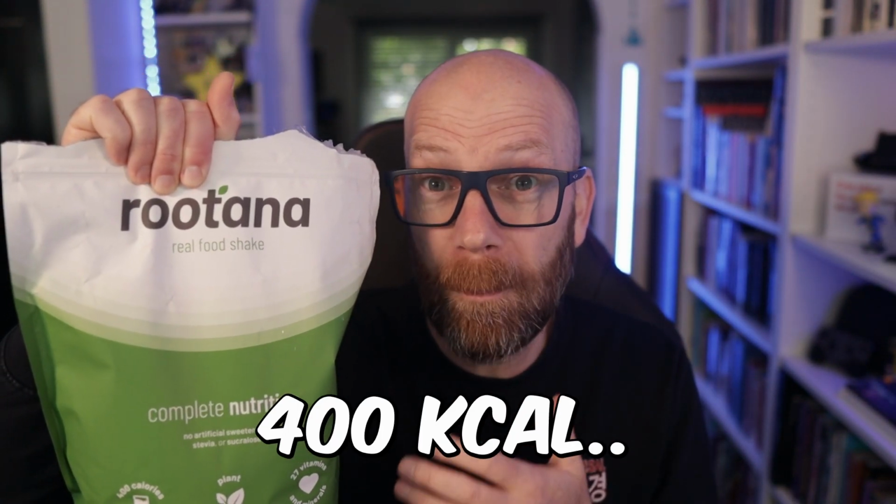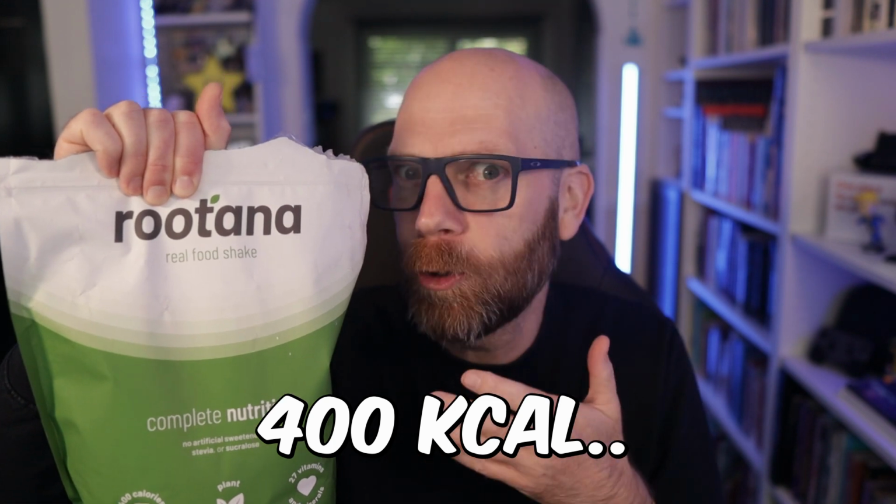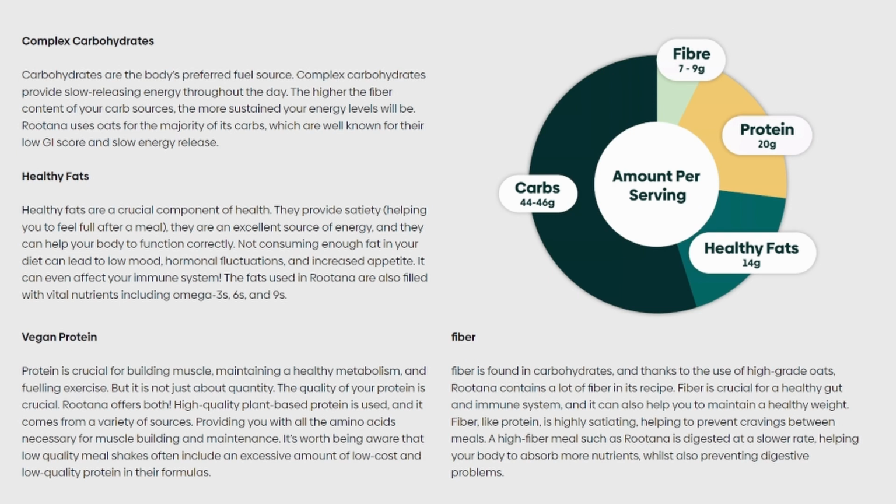Rootana, on the other hand, delivers 400 calories per meal or shake. So an actual meal then, you know, with a macronutrient split of 7 to 9 grams of fiber, 20 to 21 grams of protein, 14 to 16 grams of healthy fats, and 43 to 44 grams of carbs. Similar, if slightly higher protein in its serving, but more importantly, a good serving of carbs.